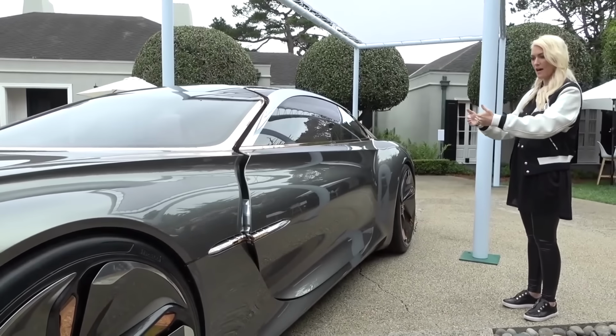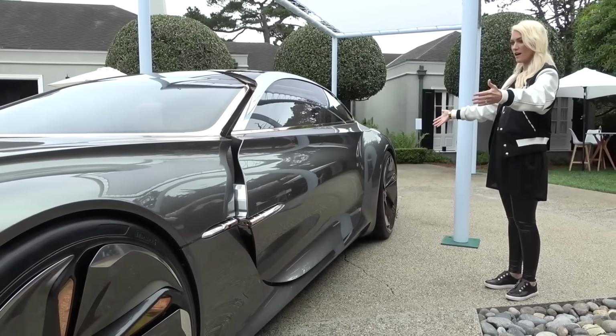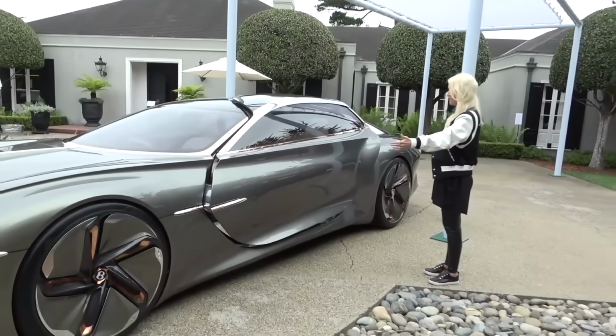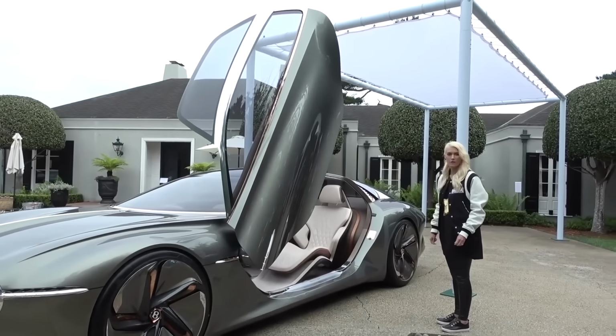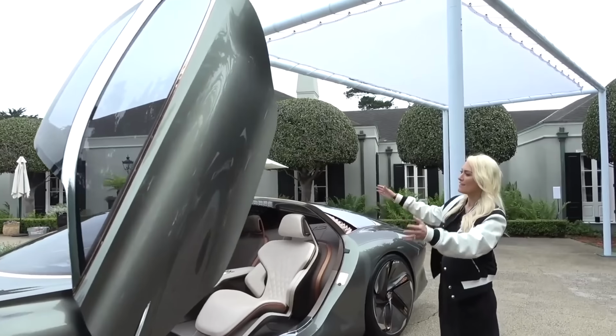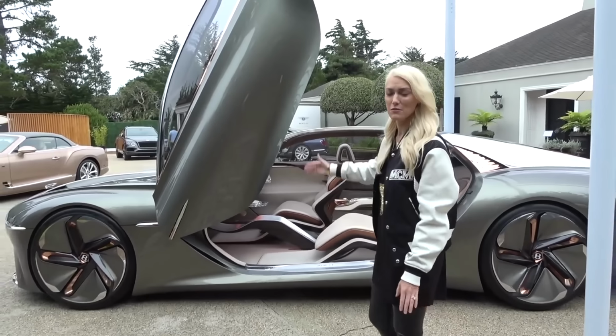See how it kind of comes out first, like this? And then this whole side of the car is going to open up. That's how big the door is. Look how massive this door is. It's like a wing. Looks like it almost could take off if it was this way out.